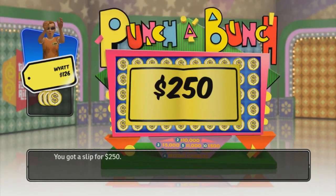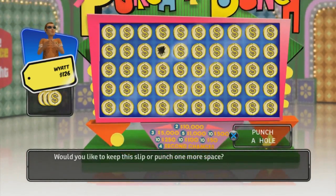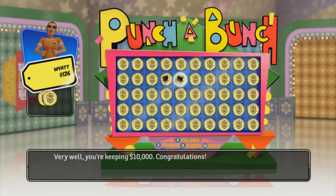You got a slip for $250. Would you like to keep this slip or punch one more space? You got a slip for $10,000. Would you like to keep this slip or punch one more space? Very well. You're keeping the money. Congratulations.